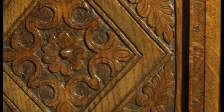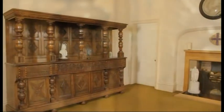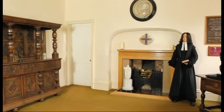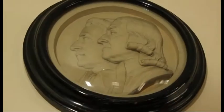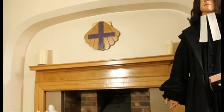I want to give you a flavour of the impact this project will make by taking you on a journey through just 4 of the rooms in the house. We start in the entrance hall, a room that would have made an imposing impact on anyone entering the house. With the large fireplace, it would have been one of the warmer areas.